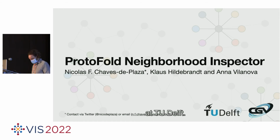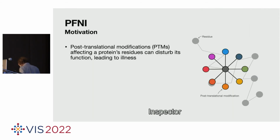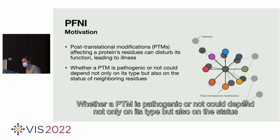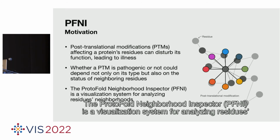At TU Delft. Today, I will show you the Protofold Neighborhood Inspector. Post-translational modifications affecting a protein's residues can disturb its function, leading to illness. Whether a PTM is pathogenic or not could depend not only on its type, but also on the status of neighboring residues. The Protofold Neighborhood Inspector is a visualization system for analyzing residue neighborhoods.